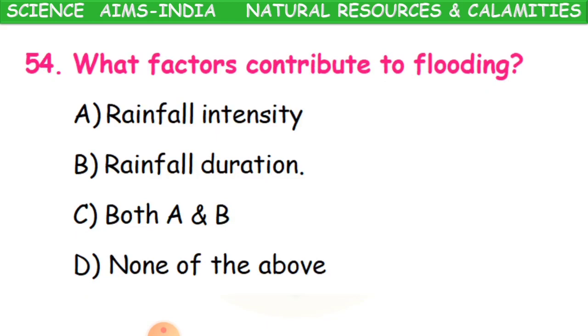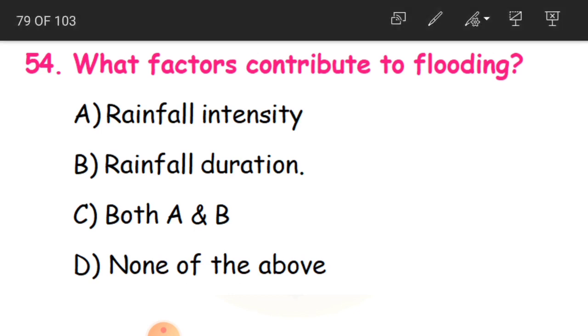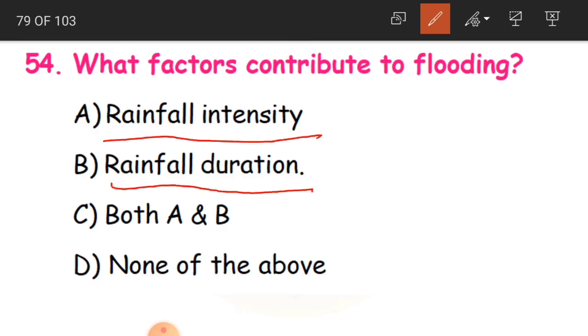Now 54th question children: what factors contribute to flooding? Flooding is nothing but heavy rainfall. Is it rainfall intensity, rainfall duration, both A and B, or none of the above? So when do we call a rain a flood? What factors contribute to flood? Rainfall intensity and rainfall duration, both are the factors which contribute to flood.